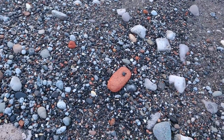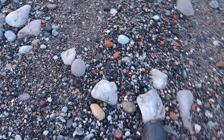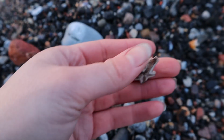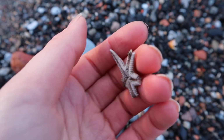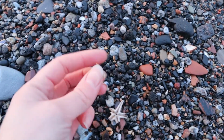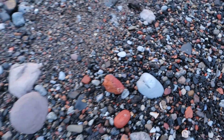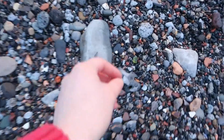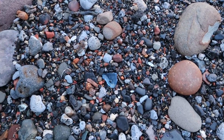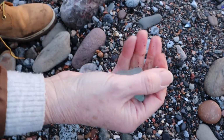It's a very promising beach, actually. Seems to be quite a lot here. Oh, and I spot another bit of starfish. A dead starfish, unfortunately. And the top of a very pretty shell. Oh, look at this piece of blue, Alex. Oh, look at that. That's a nice bit of lime green. Oh, that's a nice blue. Get that blue. Lovely. There we go.